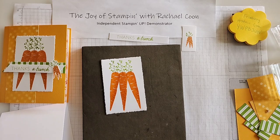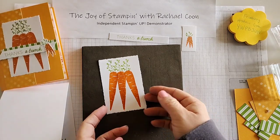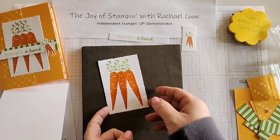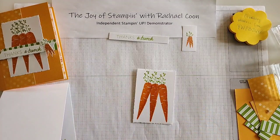Oh, Christine says she's super cute card. I got this set, but I have not used it yet. I know. This was like one of my favorites when I first saw it, and I am just barely stamping with it. So I understand not getting to it right away.